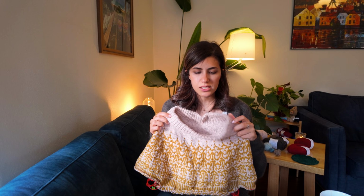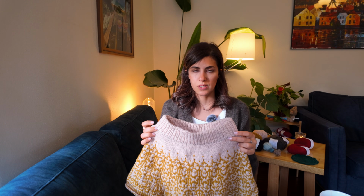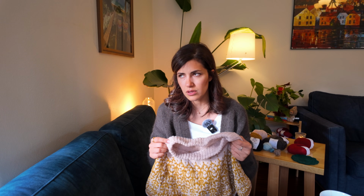But I have issues with the neckband. Guys, this is so wide and loose, and I don't know why it turned out like this. I did modify the neckband, by the way. She has you do a Judy's magic cast on or something, and I felt like that's too complicated. I've never done that before. The pattern's not that detailed even, so I was like, I'm gonna do my usual double folded ribbed neckband.